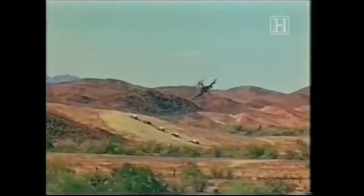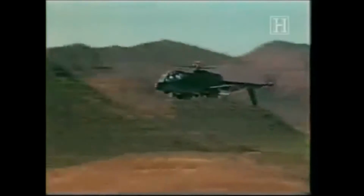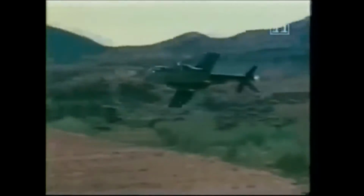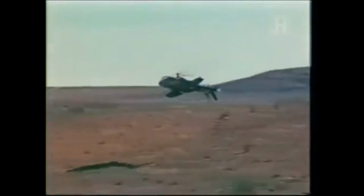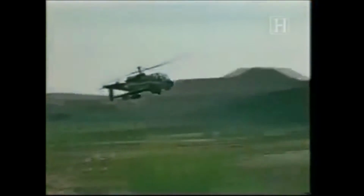During the mid-1960s, a pioneering group of Lockheed engineers set out to develop a revolutionary new weapon system for the US Army. The result was the AH-56 Cheyenne, an aircraft that combined the flexibility and maneuverability of a conventional helicopter with the speed and stability of a fixed-wing aircraft.